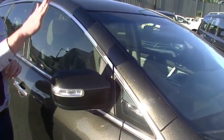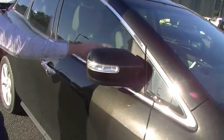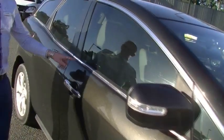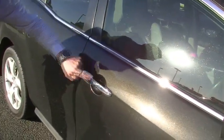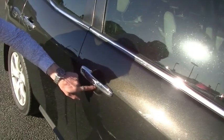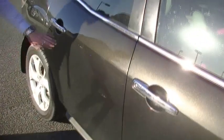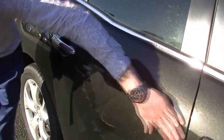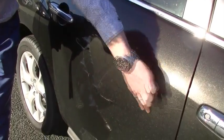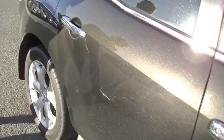As we get down now, we've got our colour-coded wing mirrors with our indicators fitted in them. Nice chrome accents around all the doors, chrome door handles, no signs of any real major scratching in the door cups. Little bit of scuffing at the bottom of that one, but very, very minor. As we come down now towards the back door, we've got a very minor scratch through here, which would probably buff out, and a couple of touch-up bits of paint just on the front of that door.